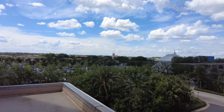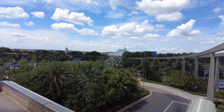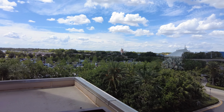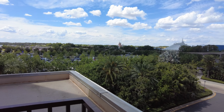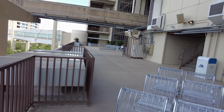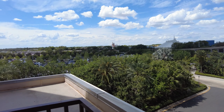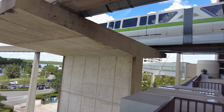Okay, we came out to the prettiest balcony just to chill and watch the monorails go by. It's a beautiful day. There's a little bit of a breeze. It's really just like Brianna and I out here. But it's beautiful. This is a great place to just sit and chill. Ooh, monorail.